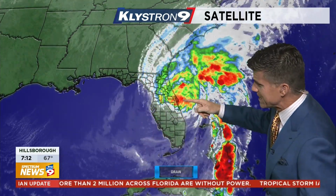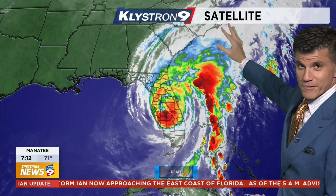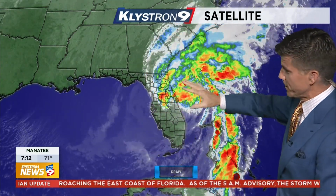As far as the storm itself, Tropical Storm Ian, really not looking tropical any longer, more of a non-tropical winter-looking storm now with a front, really an expanse of the wind and rain field and the clouds being pulled by the jet stream all the way on up into New England and parts of Canada right now.